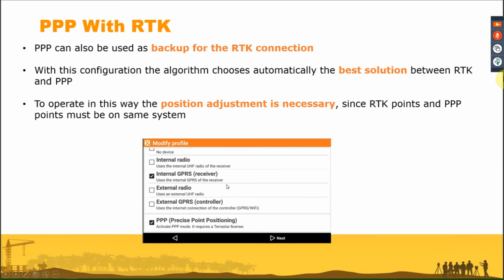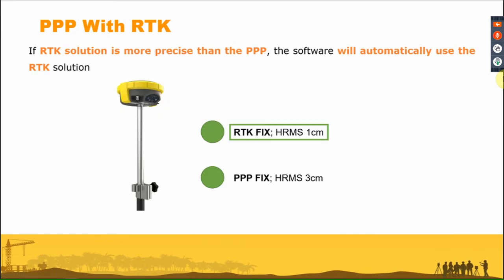So this is a screenshot from our Expad Ultimate software. As you can see there, we can choose different connection methods, plus also activate both services. So, for example, the internal GPRS, the SIM card inside the receiver, plus also the PPP service. This first example is using the PPP and RTK connection. If the RTK solution is more precise than the PPP, the software will automatically use the RTK solution. For example, the RTK fix is about 1 centimeter, while the PPP fix is more or less 3 centimeters. So automatically the software will use the RTK fix.